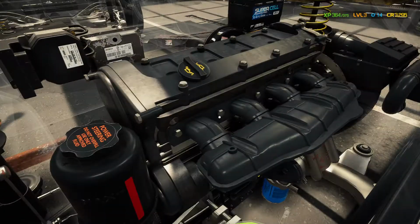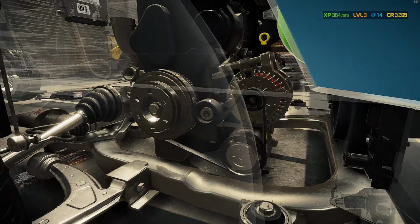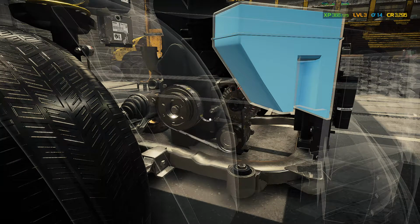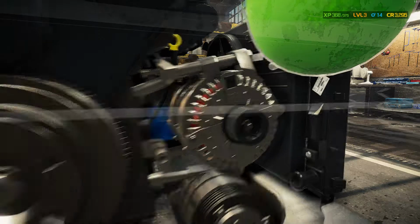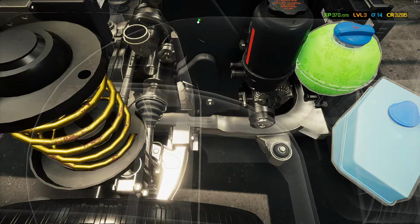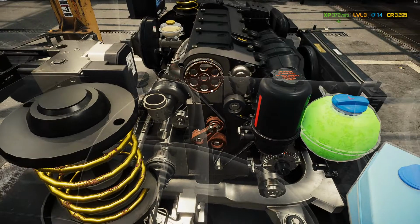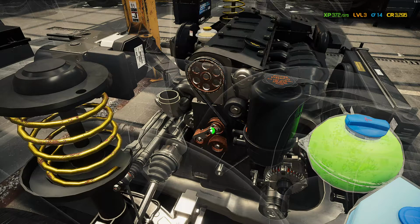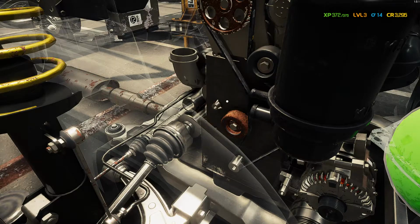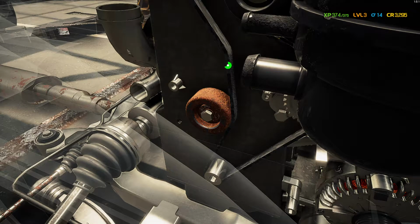So, coming for your engine. Alright. First, we gotta pull off the belt tensioner. Might as well take the belt with it. And we're going to have to remove this to get at the engine. Okay, pull off the cover. Oh, that's a bunch of mess in there. I have to loosen some belt tensioner. Oh, got to pull off the band.